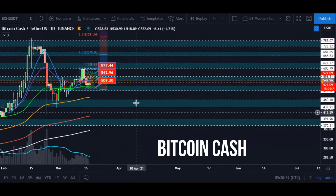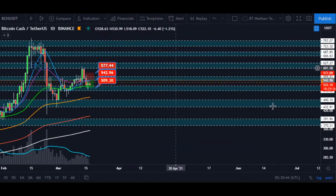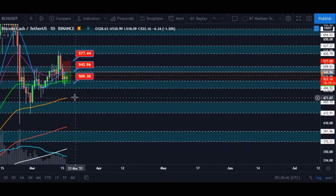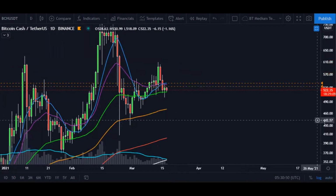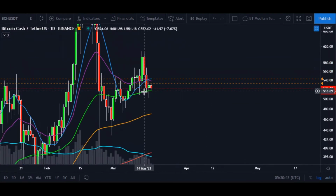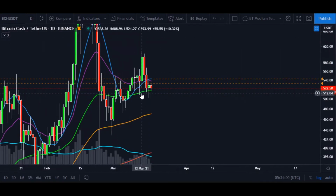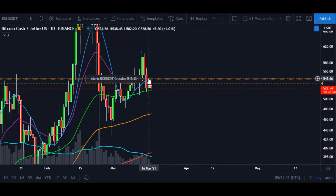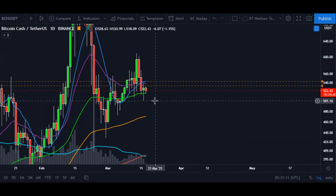So Bitcoin Cash right now, let me just remove this tool right over here. We're currently in a long position on Bitcoin Cash. The reason why I wanted to take that long position, I want to make it very clear, is because we did see this bounce off the 55 exponential accompanied by some volume on lower time frames, which does make me want to trade this one back up to the very least to the 10 simple moving average or the 21 exponential moving average. So I'm still happy with this trade.